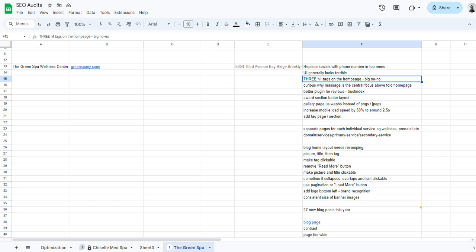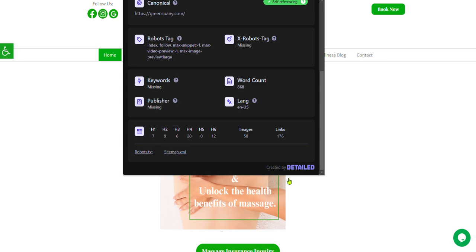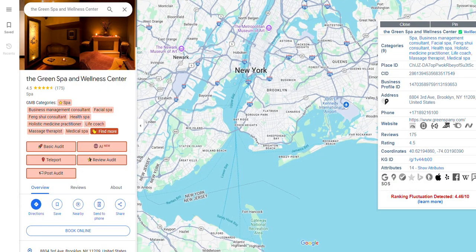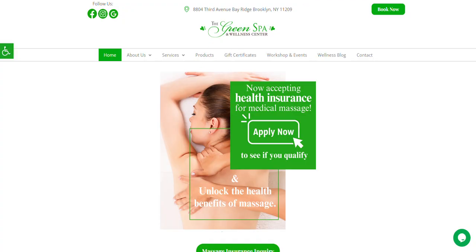In terms of SEO, they did a very good job for the start, because I use this extension here called Detailed, and the title is very good. It says best spa in Brooklyn. That's solid. Even the description has that same keyword in it. That's very good. But it's a little bit too long, so it gets cut off here. You need to try to keep it under about 160 characters. So I'll get rid of this and just let this stand out, such that that cutoff point isn't there, because people are not going to read this entire thing anyway, because you can see it also happens here, it just gets cut off. So I'll keep this shorter.